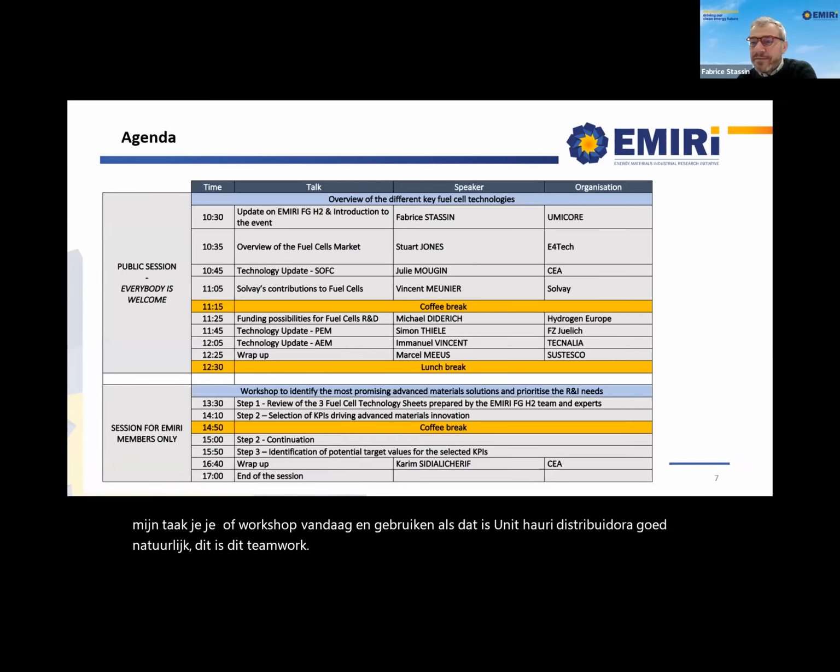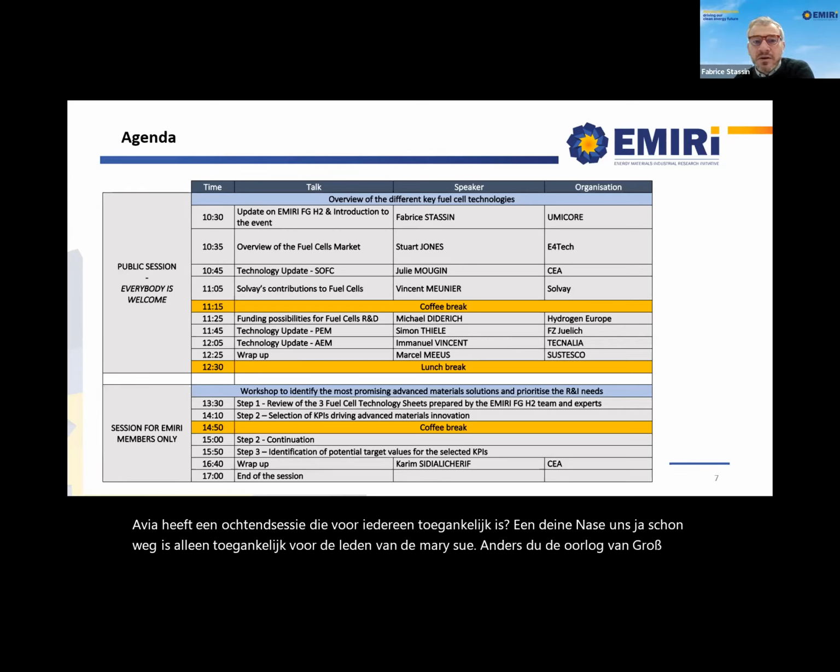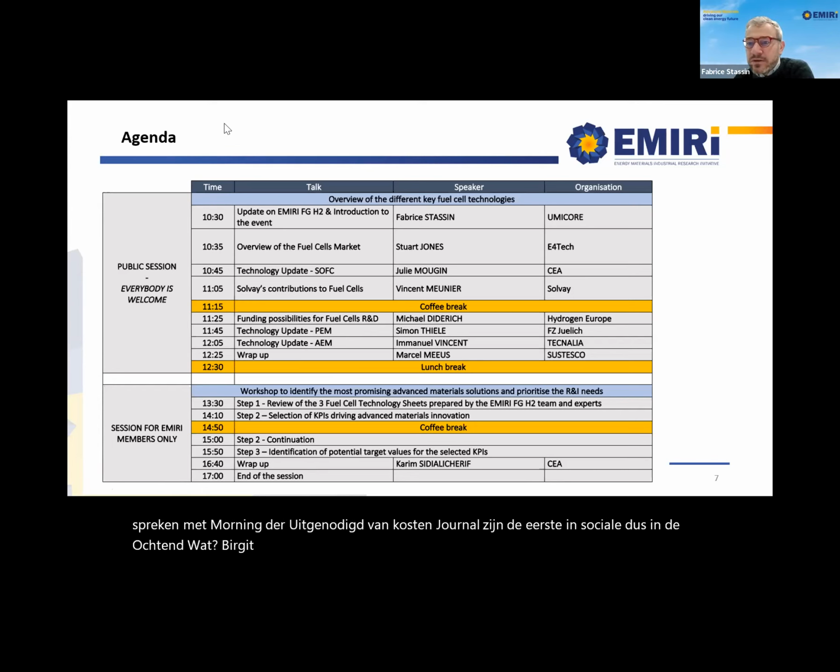What do we have as a plan for the day? We are having a morning session that is open to everyone, and then an afternoon session which is only open to the members of EMIRI, as well as those who are speaking this morning. They are invited, of course, to join us in the afternoon session. In the morning, we will start with an overview of the fuel cells market from Stuart Jones from E4Tech.